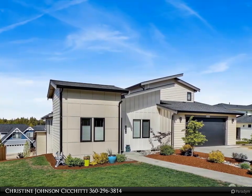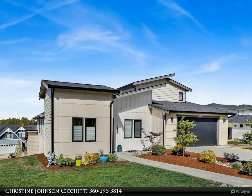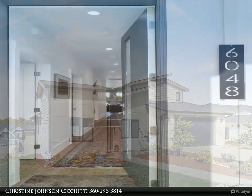Walking distance to elementary and middle school. Walking trails in the meadows and a tree-lined boulevard.